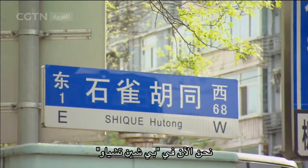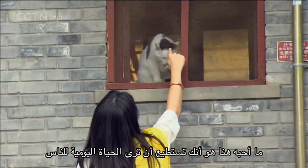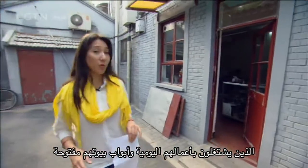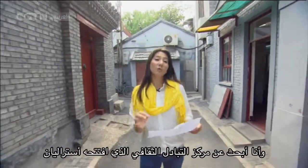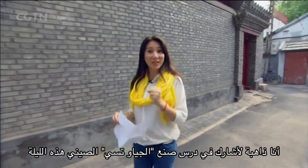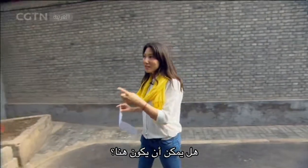We're in Beijing right now, and these hutongs here are well preserved. And what I love about it here is that you can see the daily lives of the people just going about their business with the doors open. Now, tucked within these passages, I'm looking for the Cultural Exchange Center that's opened by 2 Australians. I'm gonna join the Chinese dumpling making class tonight to get a sneak peek at how things are done over there. Could it be here?